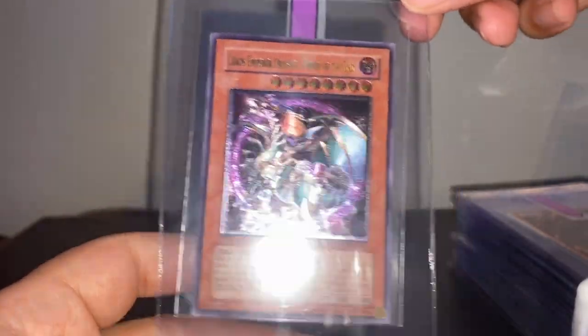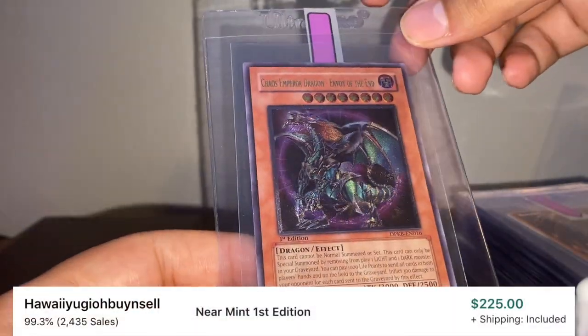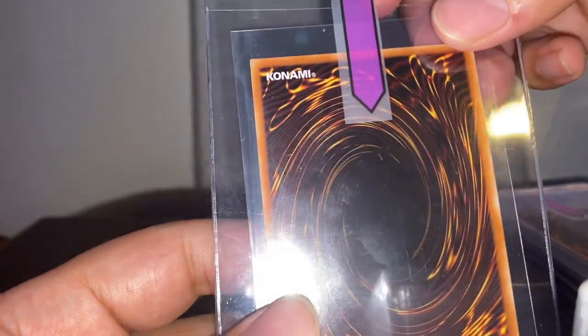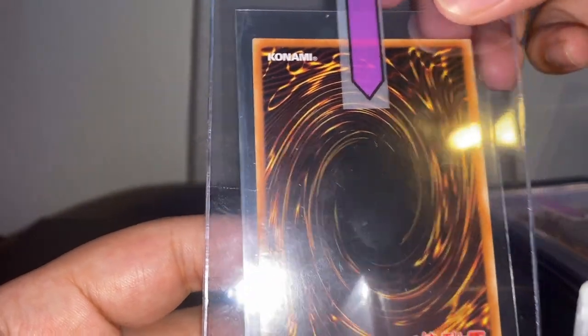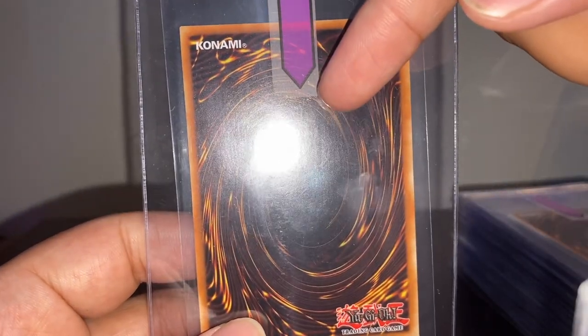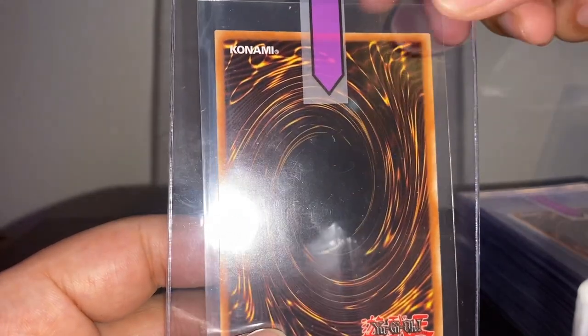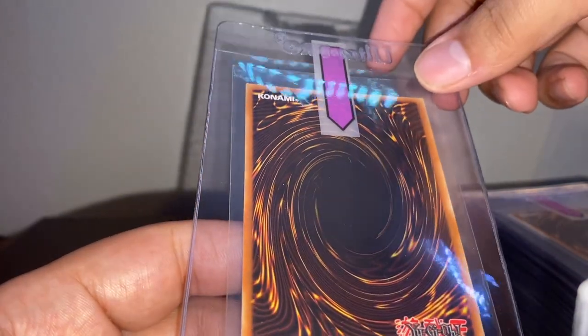Alright, then we've got this Chaos Emperor Dragon Ultimate Rare. Beautiful, mint card. Centering's perfect, corners are perfect. The only thing wrong is, maybe we can't see it here, but it's got two little spots where the foil shows. They're tiny, barely visible, so I'm not sure how much that'll affect it. We're just going to test it out.